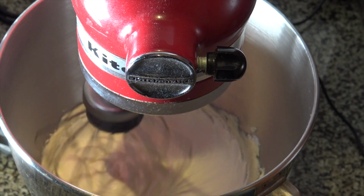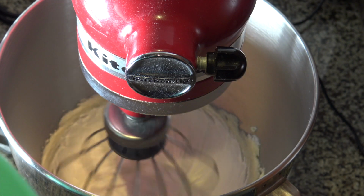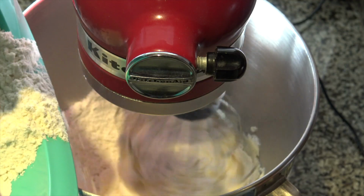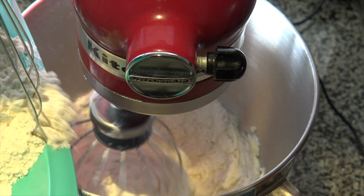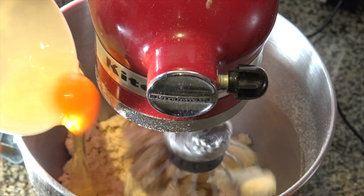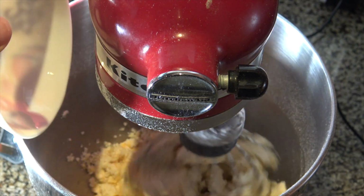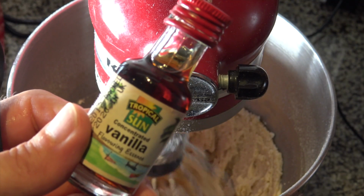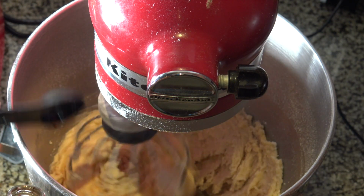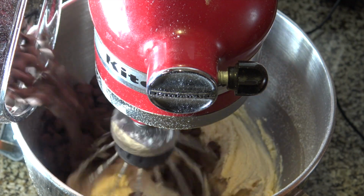All right, so it's light and fluffy, yes? Gradually start adding in the flour mixture that you made. Not too quickly, just a little bit at a time. Lloyd gets excited about eggs. 1 large room temperature egg, yes, room temperature. And for flavoring, about a teaspoon of vanilla extract. On your slowest setting, mix in your chocolate chips, about 1.5 cups.